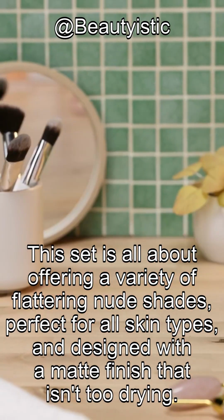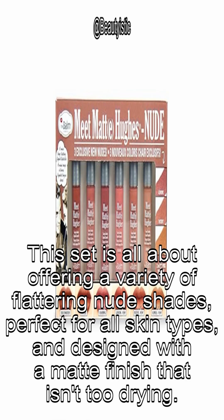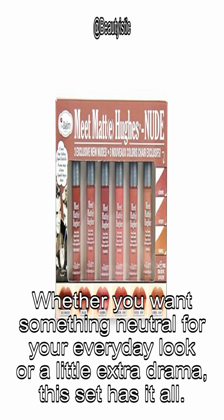This set is all about offering a variety of flattering nude shades, perfect for all skin types, and designed with a matte finish that isn't too drying. Each mini lipstick comes in a 0.04 ounce tube, and the pack includes 6 different shades that range from subtle neutrals to slightly deeper tones. Whether you want something neutral for your everyday look or a little extra drama, this set has it all.